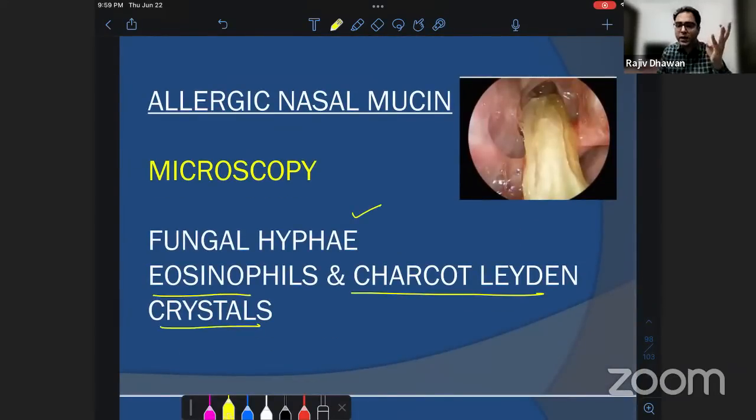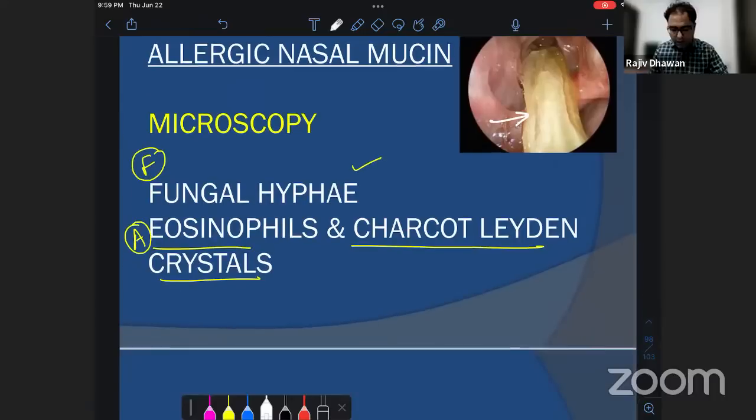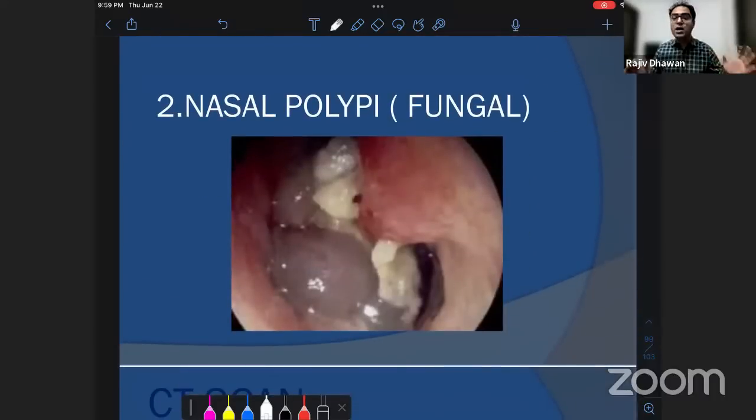AFRS, beta, allergic fungal rhinosinusitis. This is fungal and this is allergy, beta. There are two things over there, allergic also and fungal also, beta. Okay, fine. So two findings. Number one is the very thick mucin over here like this, which under the microscope shows a lot of fungal hyphae and eosinophils because it's allergic fungal rhinosinusitis. So two things are there. The nasal polypi are fungal polypi.